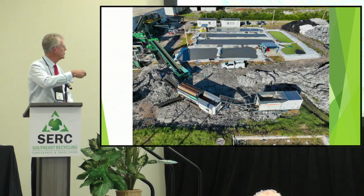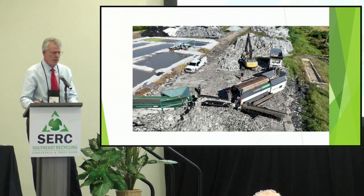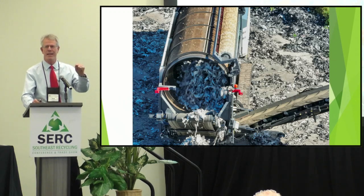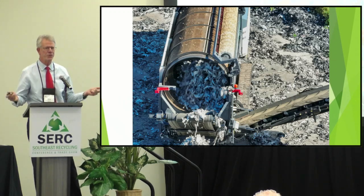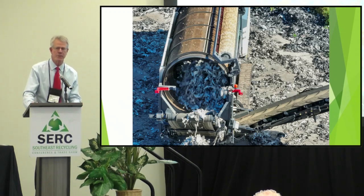Right now we're just staging it. Eventually it will go into the plant, where the plant has developed more types of screening technologies. They've got a dry trommel screen and then a wet trommel screen. This particular idea works, but we're still not there. It's just mind-boggling how much soil is there. And so that's where I'm reaching out to everybody in this room to raise your awareness about the issue. We need more ideas about how to reduce that soil level.